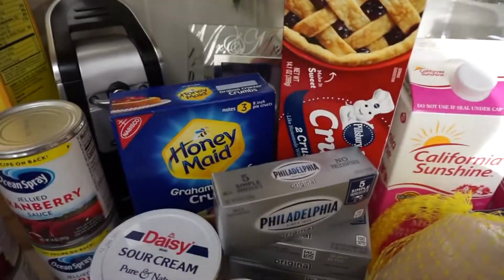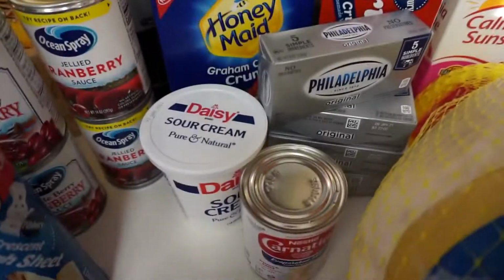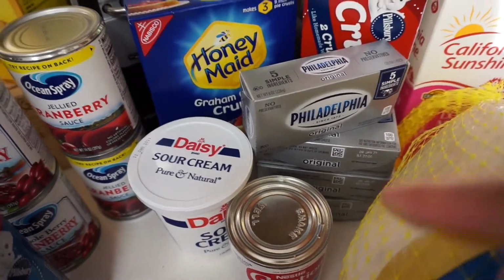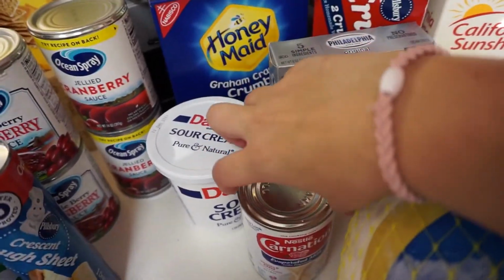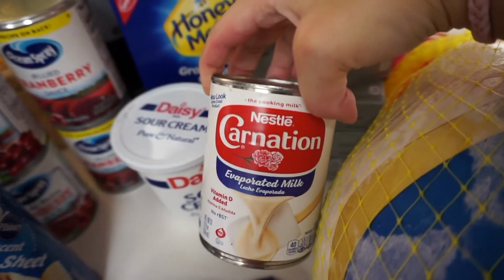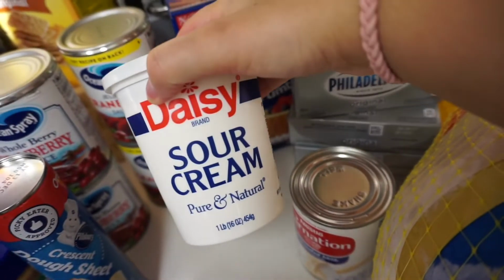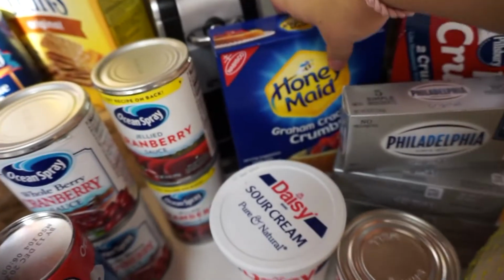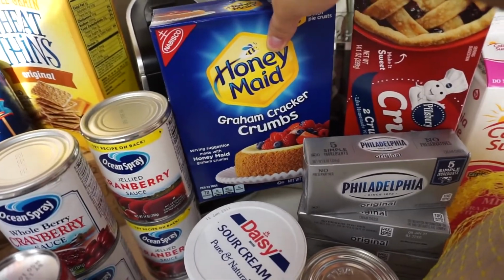That way I'm not scrambling at the last minute. So I do have those, and that is going to be for the pumpkin pie. I have 4 regular cream cheese, and that is going to be for a cheesecake. I have evaporated milk, which is going to be for pumpkin pie, sour cream, this will also be for the cheesecake, and then I have the graham cracker crumbs, also for the cheesecake.